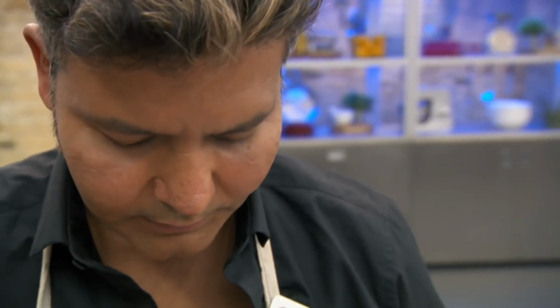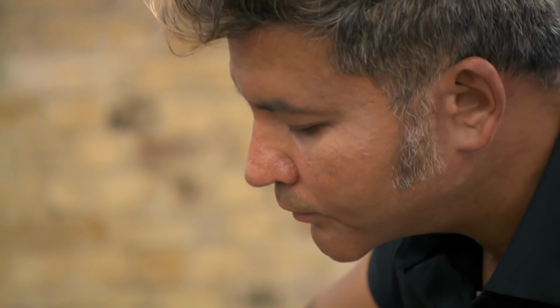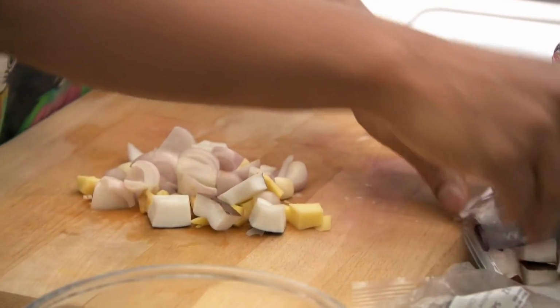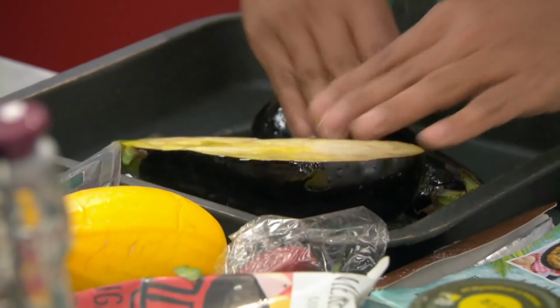Dev grew up in Calcutta and loves to use fragrant spices that remind him of his childhood. I love traveling, and I like the sights and smells and the culture of different places I visit. So every time I cook something, it just takes me back to a country I love.